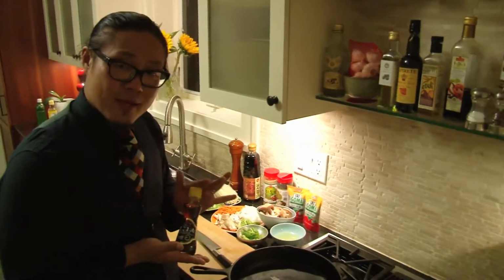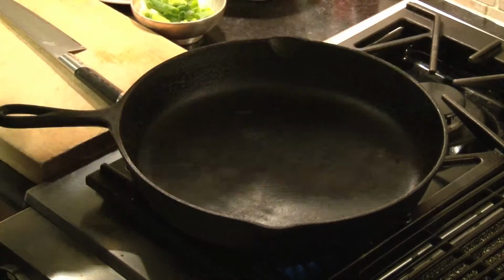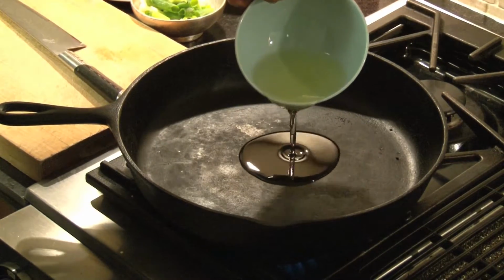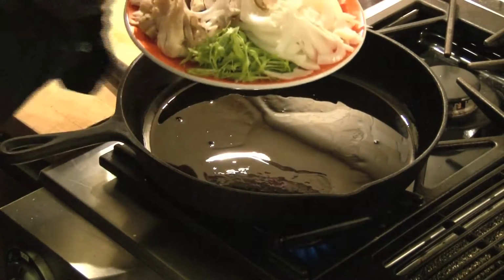More of it doesn't always make it better, it actually makes it worse. We've got to make sure that the pan's getting nice and hot. We're going to start adding our oil. You don't want to be too heavy with the oil because you don't want the food to be oily. Then we're going to add, obviously, the tougher ingredients first.